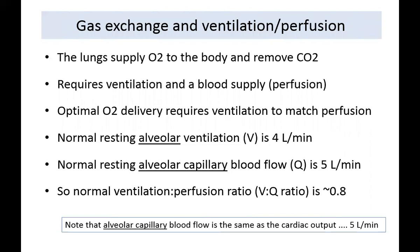The normal resting alveolar ventilation is about 4 liters a minute. Now, total ventilation is more than that, but there's a certain amount of the air that you breathe in that doesn't get to the alveoli. It's called dead space. So the amount that gets to the alveoli is about 4 liters per minute. The normal resting alveolar capillary blood flow is about 5 liters per minute, and this is essentially cardiac output. Virtually all the cardiac output goes through the lungs. So the normal ratio of ventilation to perfusion, V/Q, as you'll see it referred to, is about 0.8. So that's normal. This can change in diseases.